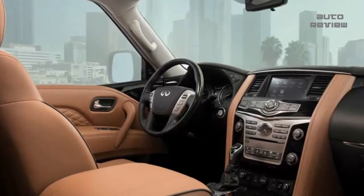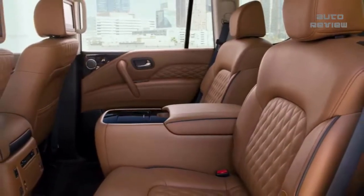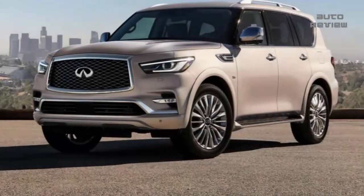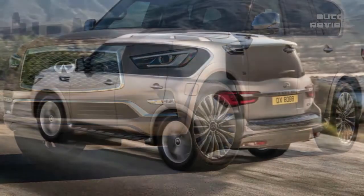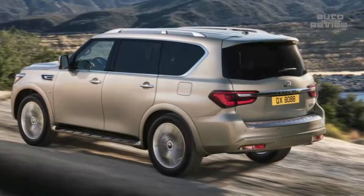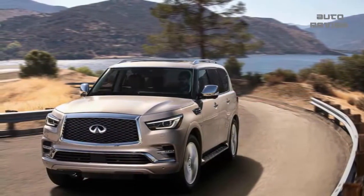Interior materials may be improved judging by the quilted leather seating, but the infotainment system, center stack layout, and gauges look unchanged. As we heard previously, the 2018 QX80 will drive pretty much the same as the old one because it will continue to use the same platform, shared with the Nissan Patrol and Armada. In powertrain, a naturally aspirated 5.6-liter V8 makes 400 horsepower and 413 pound-feet of torque. A new twin-turbo V6 base engine is a possibility, however.